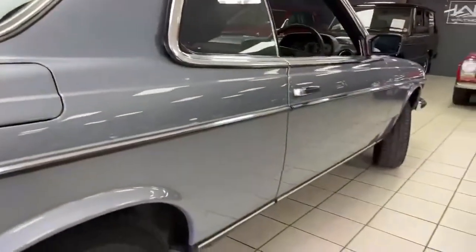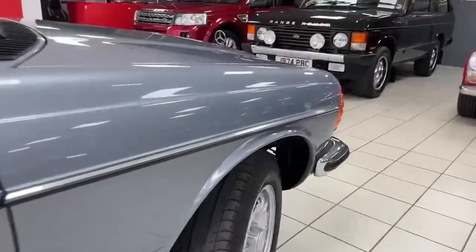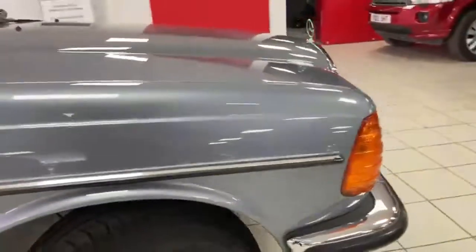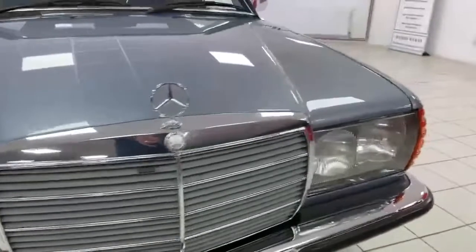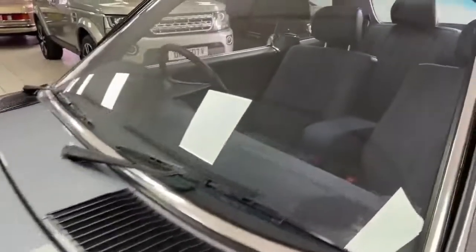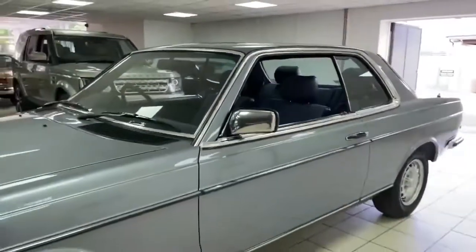Trying to look for things to fault it on. An original, a 1985 car. Absolutely, this hasn't been painted, this car. This is the original paint. Absolutely gorgeous. The Kosovich boys have done a wonderful job, well, 10 years ago, and again recommissioning it recently in 2022. Beautiful car.